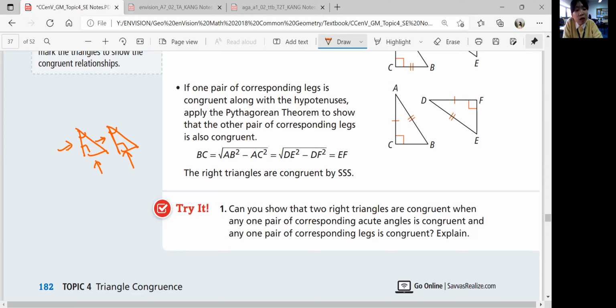If the congruent legs are not included, we have AAS. So no matter what, we have two angles and a side that's congruent. So no matter if it's a right triangle or not, no matter which angle or which side it is, we have one additional piece of information because they're right triangles, right? We already have two angles and a side. So we can use ASA or AAS.